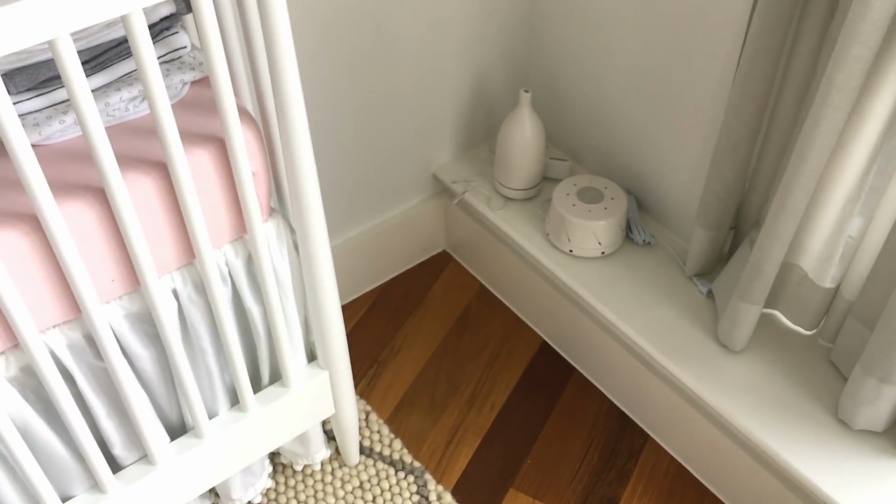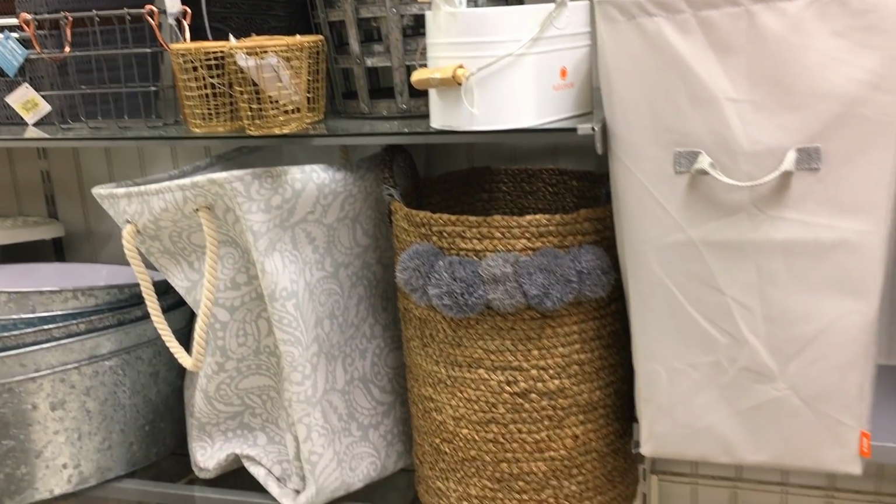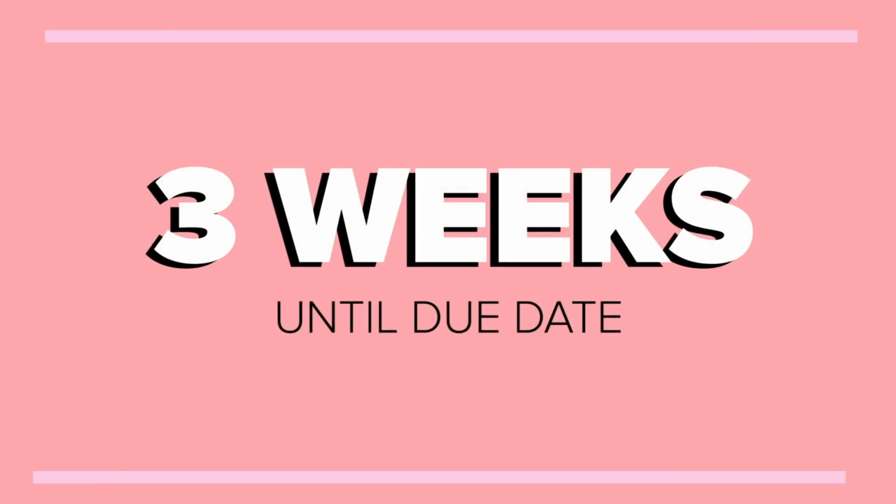There's this little piece of blank space. So this is the spot. I could either do a big plant, I could do a hamper. So when I was at Marshall's yesterday, I started getting contractions when I was waiting to check out and ended up at the doctor's office. And they said to take it easy. So we'll see what happens.